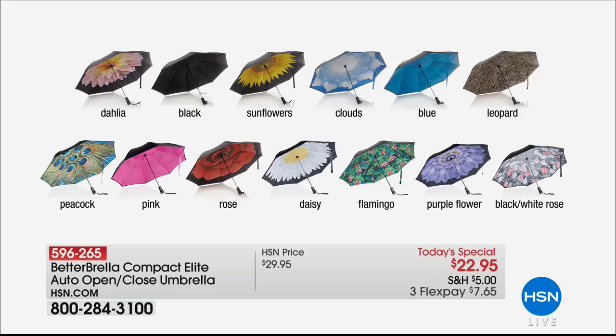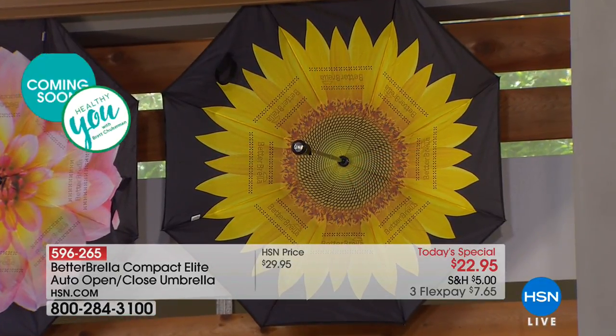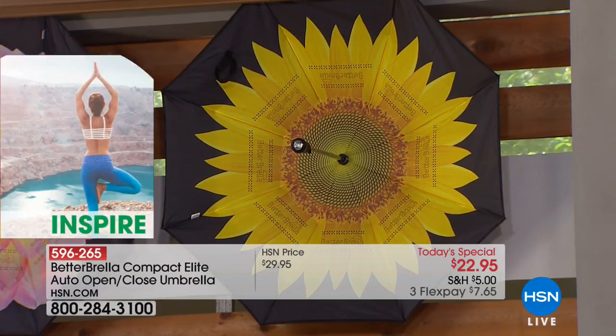The sunflower I picked up for my daughter, who is just a sunflower freak. She loves sunflowers. Aww. And the two peacock, I have another stepdaughter who is just a peacock freak, so she's just going to adore that one. And the other one I'm going to keep for myself. Good for you.